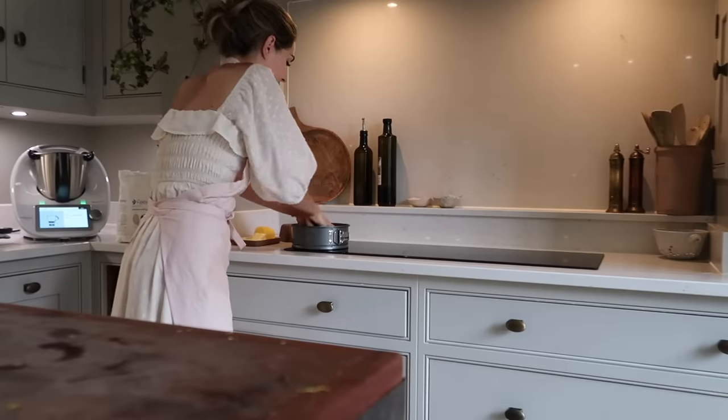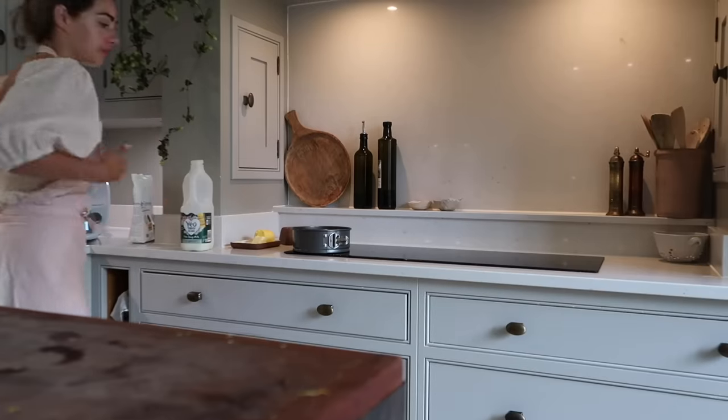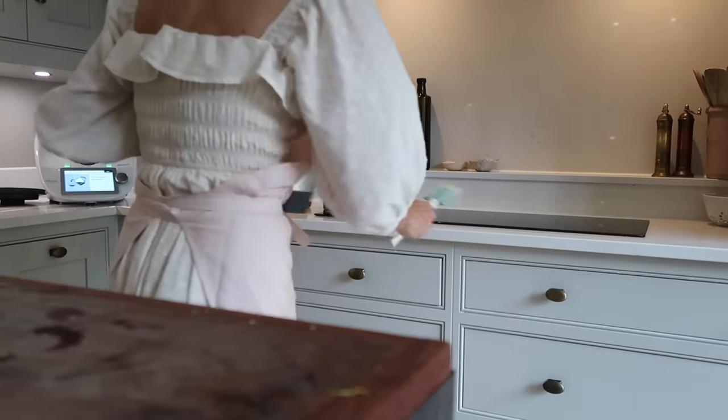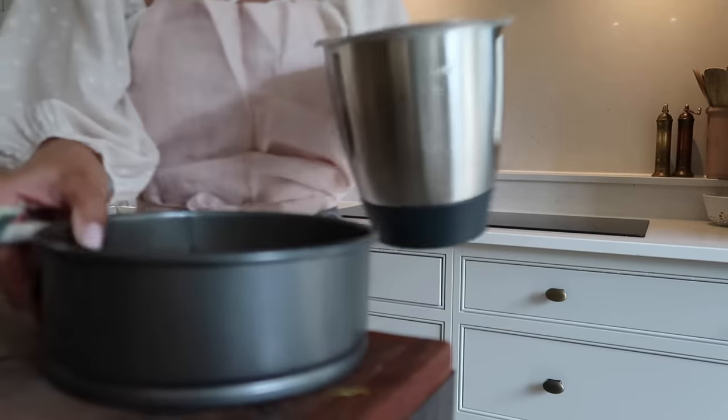Okay, have a grease spin. There we go. Milk. That, ladies and gentlemen, is the easiest cake in the world.